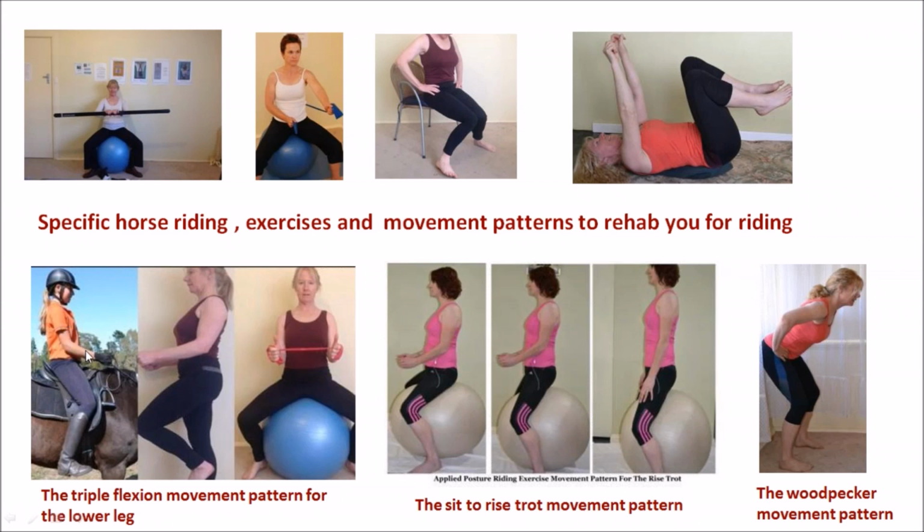Again, we want to be able to maintain this for more than a few seconds, at the same time maintaining the lower leg. So this is the static posture because we're not moving yet, but we want to be able to maintain that posture when the horse starts moving and then when we want to start moving the horse. So I call this the triple flexion movement pattern.